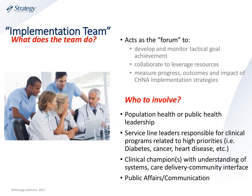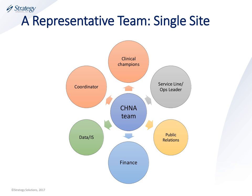Public affairs and communication. You definitely don't want it to just be a one-person show. It would be overwhelming, and it just is not conducive to really reaching out and doing things in the community. So if you have a single-site hospital, you have your CHNA team, which will be your champions, your service line leaders, your public relations people, because usually a lot of times in a lot of hospitals, it's the marketing department that's in charge of the needs assessment. And so you want to align with programs and service lines of the hospital so that you have those people that understand the needs and what happens and how to get the measurements at the end of each year, rather than a marketing person. Finance person, you should always have a data IS person.